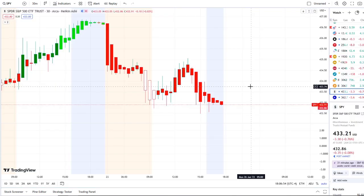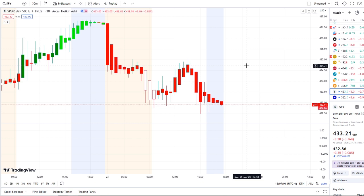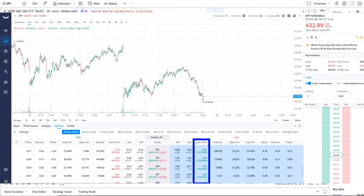Here we are with the SPY, the S&P 500 index, continuing to fight to stay above the 430s. And in today's volatility, our SPY bot at 2:15 p.m. sent out a bear indicator. And from that moment forward, outflows crossed the midpoint to the downside. Pure weakness there on 42 vision. And put options went up 200% plus within an hour, guys. And as you see, they're popping up within the screen, within the options chain. Some options even went higher than that.